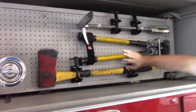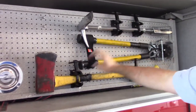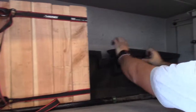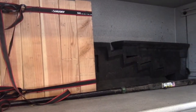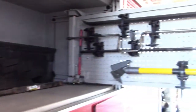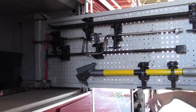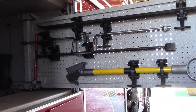Up here we got our irons. We'll use this for forcible entry. Bolt cutters. Got some bolts. These are our step cribbing and cribbing. These are what we use on extrications or whenever we need to stabilize a vehicle that's on its side or whatever the situation needs them for. Simple tools, crowbar. This is a manual override lever for our discharge, and we got a water key. And this is just a little trash hook, another tool in our toolbox.